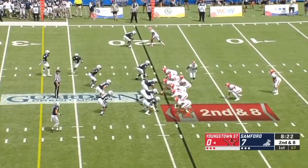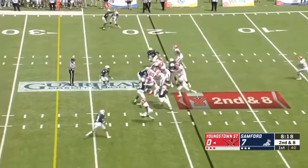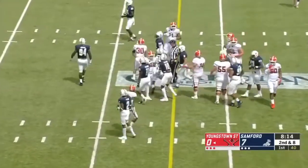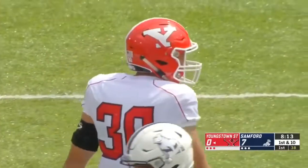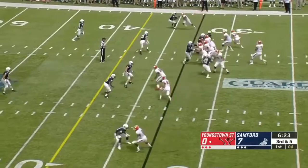After a gain of 2, Penguins back to work, offset I, and Alessi, who perhaps is the fastest of all the running backs for the Penguins, darts ahead for a gain of 8. That'll move the sticks, and Alessi. Important play here for the Penguins.